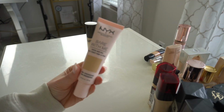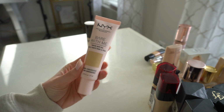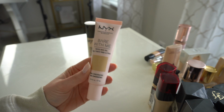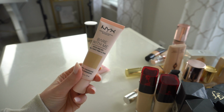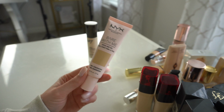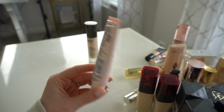So the NYX Bear With Me Tinted Skin Veil. Okay, so this one is very similar to a lot of them that I've kept. The thing about this one is it doesn't come in a great shade range. It only comes in either five or six shades, and there's no sunscreen in it. It truly is just a skin tint. So I don't know that I'll keep this.